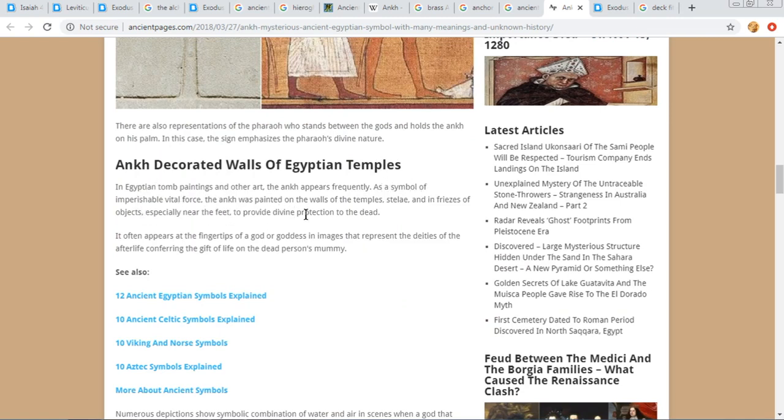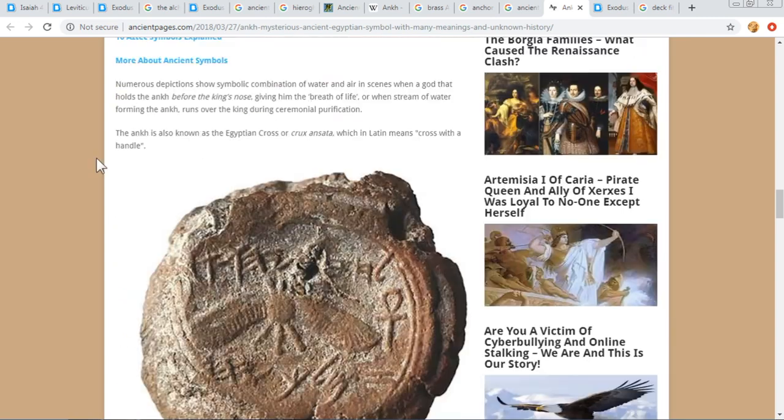The Ankh was painted on the walls of temples, stelae, and friezes of objects, especially near the feet, to provide divine protection to the dead. It often appears at the fingertips of the god or goddess in the image, and it represents the deities of the afterlife conferring the gift of life on the dead person's mummy.